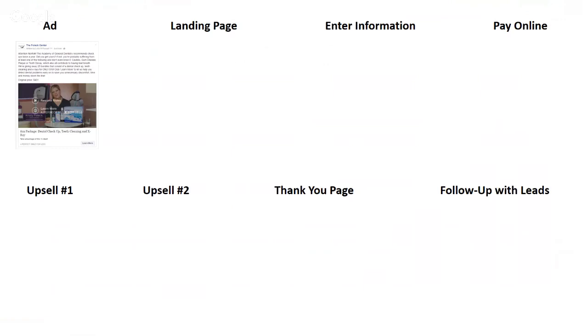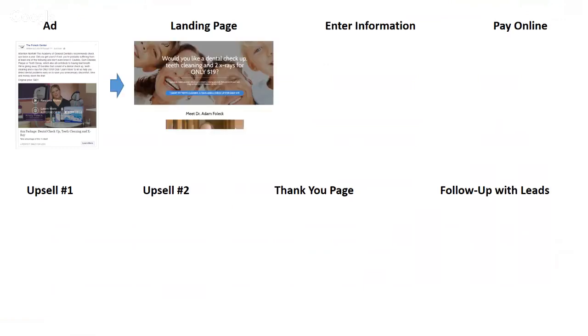So first we start with the ad. Again, this is the person's on Facebook, they're cruising. We target in a variety of ways. We can do things like income. We can target based on geographic. So we typically will go within 10 miles of where your practice is. And so they see the ad, they click on it, and they go to the landing page.